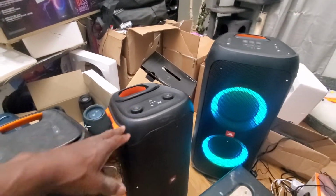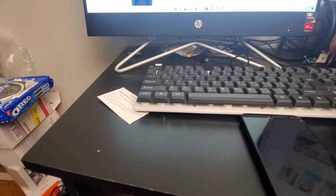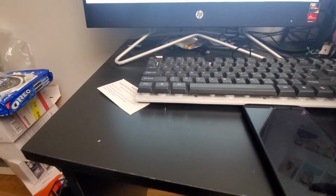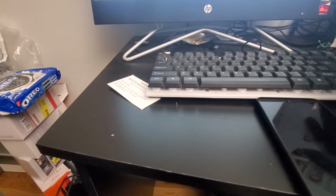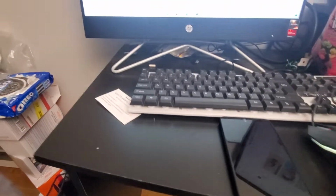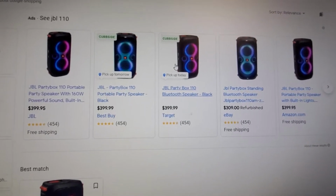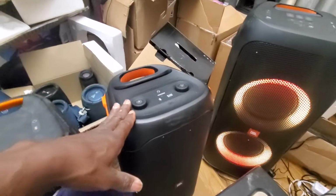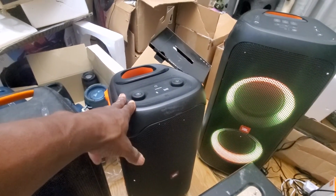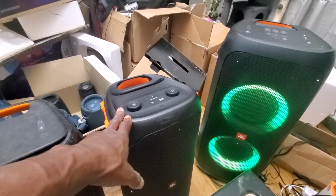This guy here, the JBL 110, he's selling for $399, $400 basically. So it's going for $400. So out of this one here, if it's going for $400, guys, I'm going to be shooting for $250. It's the same way I go for the Sony.